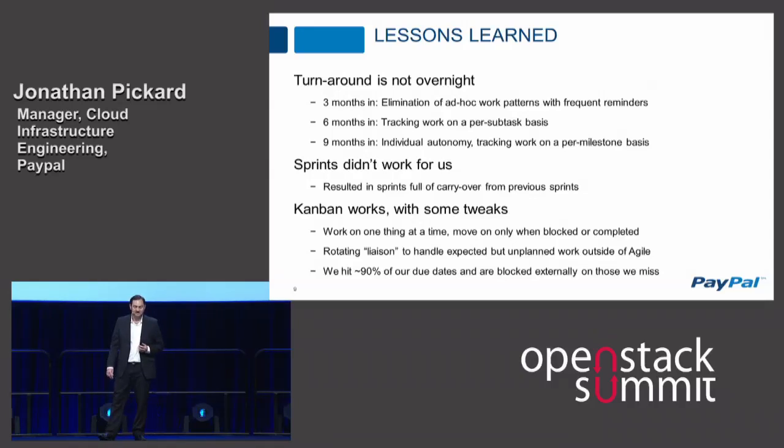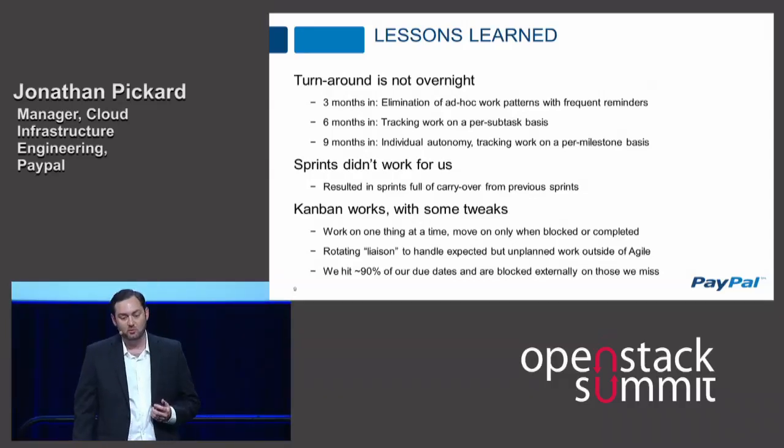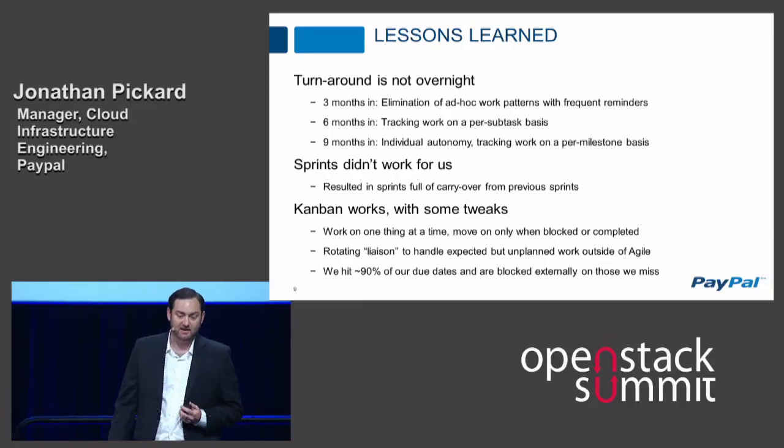Another thing we found out is that sprints didn't work for us. We ran a couple of months of 2-week sprints. This resulted in more items than not spilling into the next sprint, and the cycle repeated. We found Kanban, and it works well for us. We aren't artificially restrained on time, and we don't have to artificially group unrelated deliverables together.